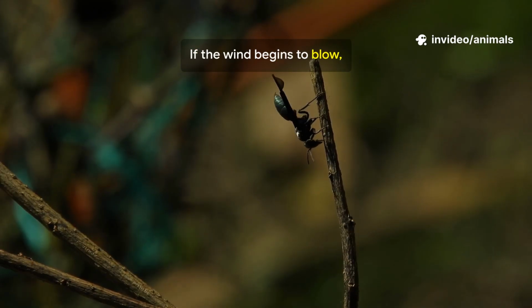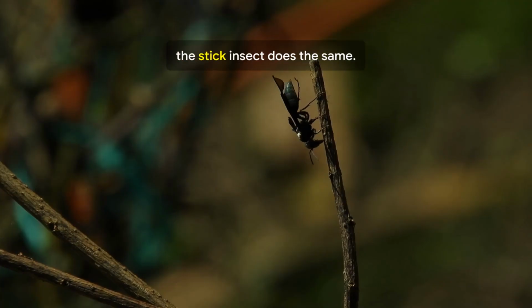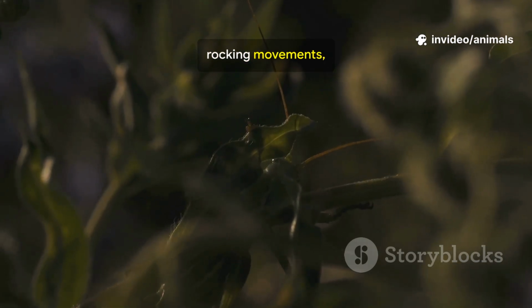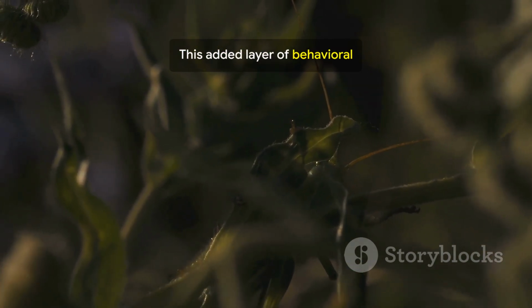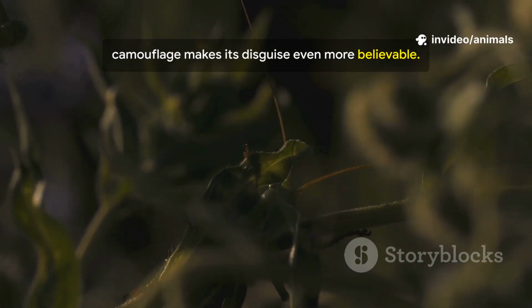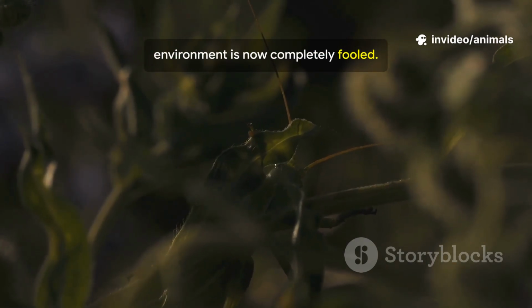If the wind begins to blow, it does not stay perfectly rigid. A real twig would sway gently in the breeze. So, the stick insect does the same. It makes small, rocking movements, perfectly timed with the movement of the plants around it. This added layer of behavioral camouflage makes its disguise even more believable. A predator that might have noticed a perfectly still object in a moving environment is now completely fooled.